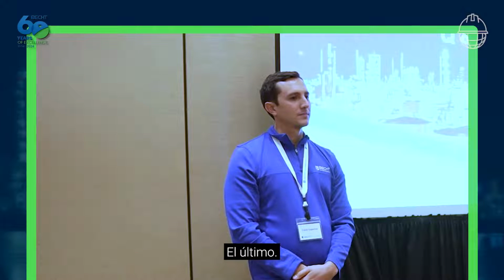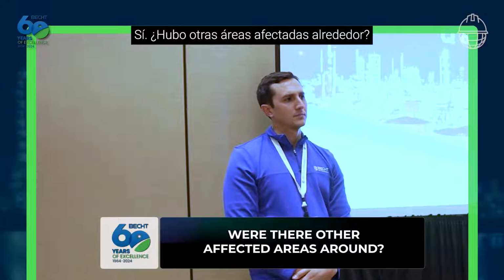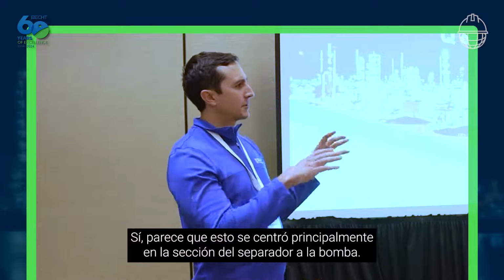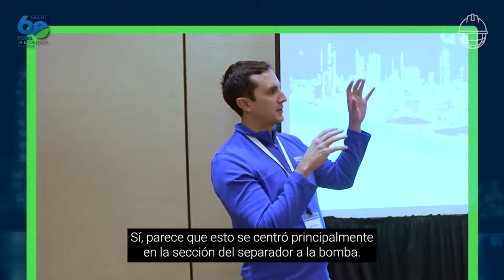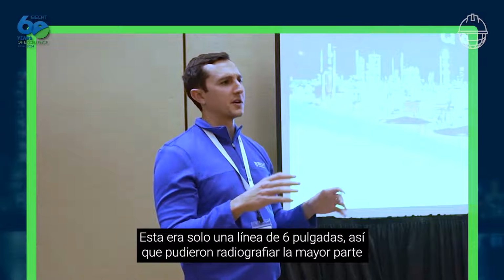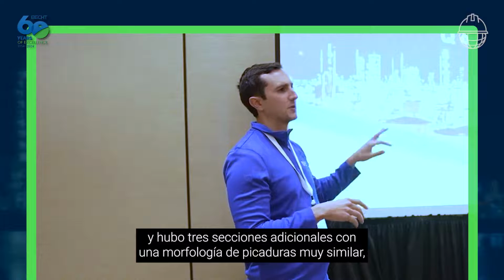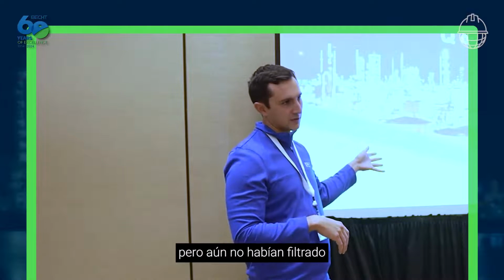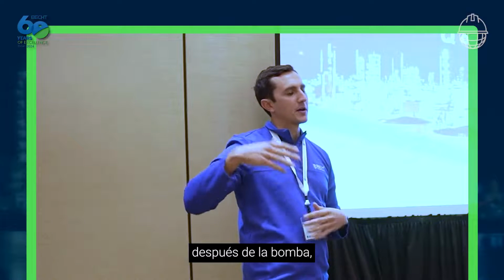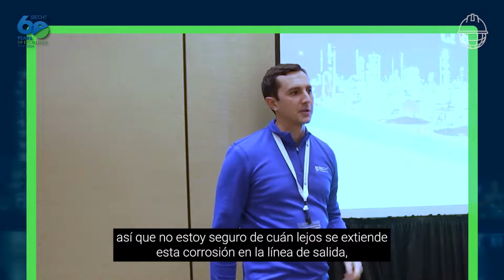One last one. Go ahead. So, were there any other corrosion in the LCGO pump-around? Yeah, so it seemed like this was focused mostly from the stripper to the pump. This was only a 6-inch line, so they were able to RT most of it. And there were 3 other sections with very similar pitting type morphology, just hadn't leaked yet. They are still doing the inspections downstream of the pump, so I'm not sure how far down the rundown line this corrosion actually extends.